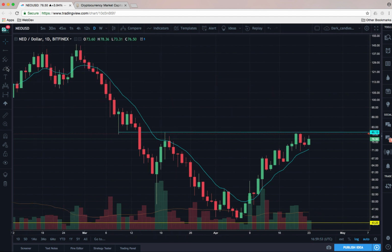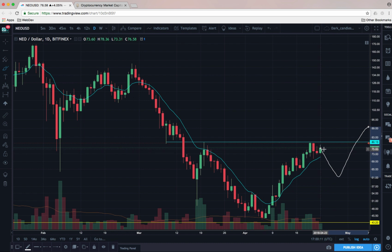The alternative pattern that I'm looking at here as well, similar to Bitcoin, if Bitcoin decides to pull back or if NEO decides to break from this uptrend, then we could see a pullback to around that $60 to $63 mark and then a move higher. This also would set up a very nice inverted head and shoulder pattern just below this resistance. So a little bit of a pullback here in this zone would be healthy, and then a breakout.